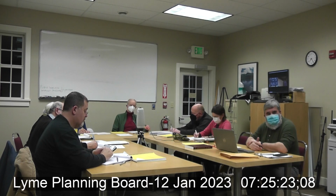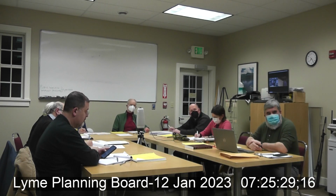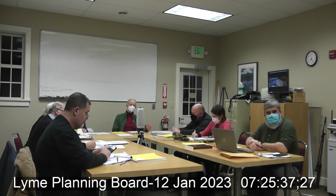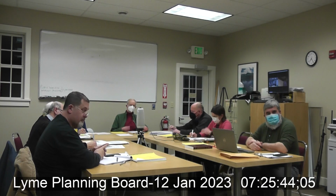The third and fourth ways involve these larger ground-mounted systems. The third way would be this community power effort, whereby municipalities aggregate their residents' load, go out and sign up with an aggregator who then procures power on behalf of those municipalities.